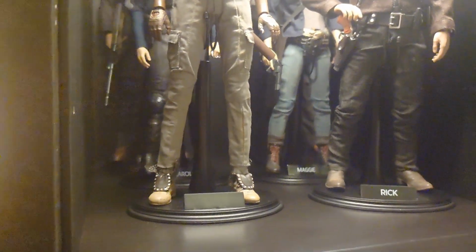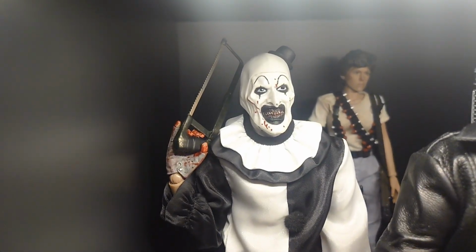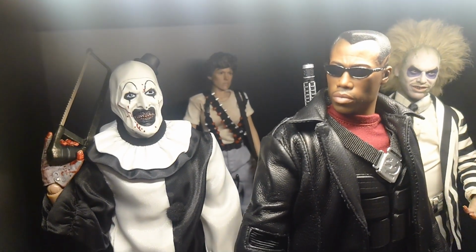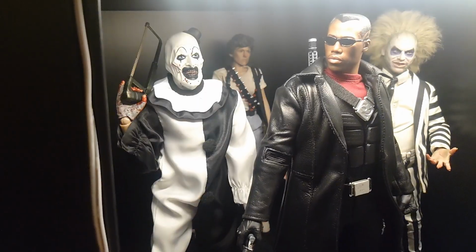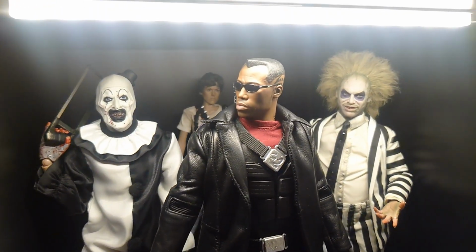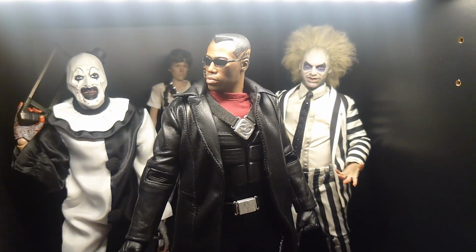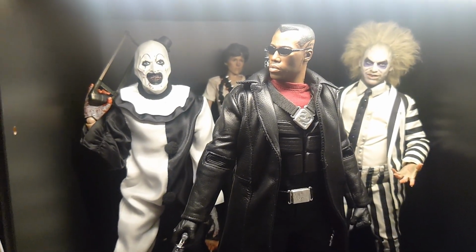And then the next shelf we have Trick or Treat Studios Terrifier figure. At the back you can see Present Toys Ripley from Aliens. We have this awesome Blade figure, which is from Susu Toys. And we've got the Sideshow Beetlejuice. Really nice figures. Shelf's a bit random, it's mainly like a movie sort of themed shelf.